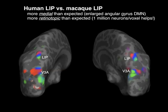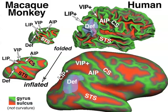The physiologists weren't really expecting to see a map. And part of the problem is the receptive fields are relatively big. People don't record a lot of different places. But I have one big advantage, which is that I have 1 million neurons per voxel. And so I get a nice spatially resolved signal from that, or a sort of noise-free signal from that.